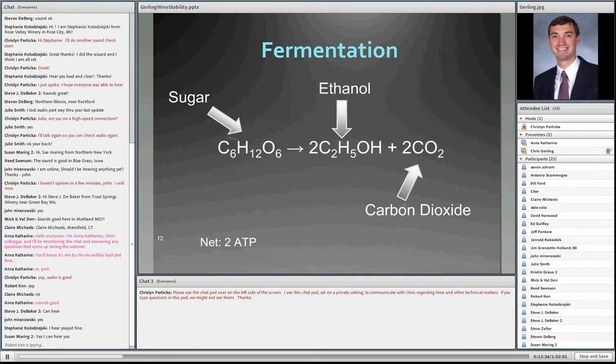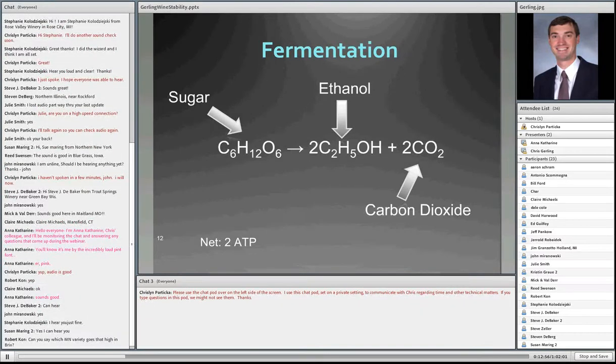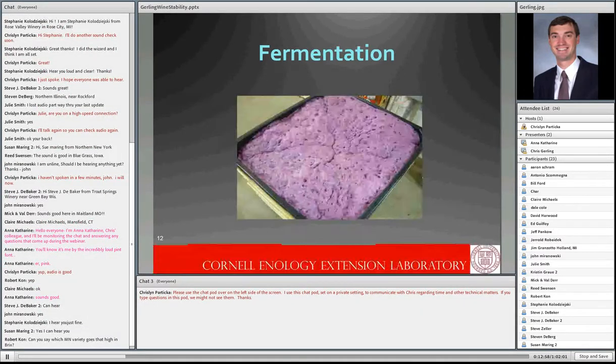So this is the standard equation for fermentation. This is how we get wine. We put our sugar in, our fructose and glucose that have been broken down from sucrose, and we make ethanol and carbon dioxide. Ethanol is what we usually focus on, but carbon dioxide becomes important in our discussion. You can see here the foam from a fermentation happening right now.